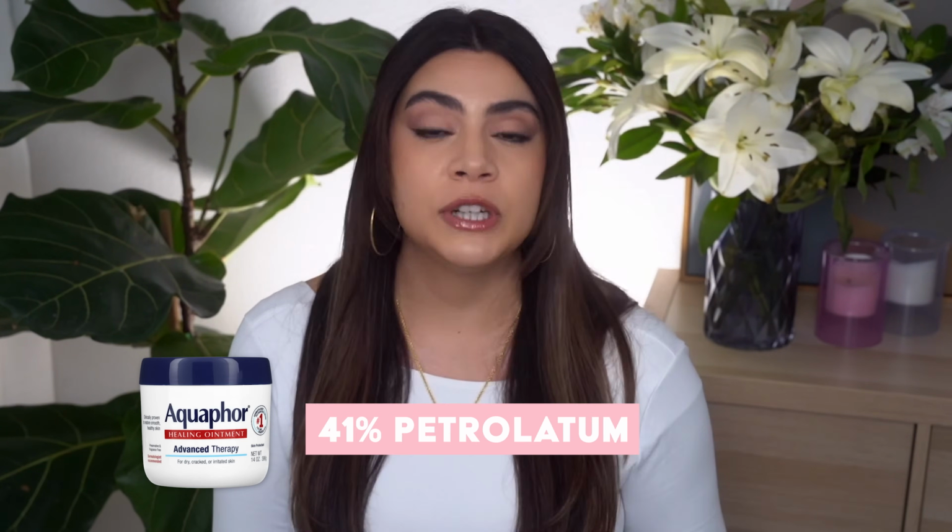I personally have been using Aquaphor, which is about 41% petrolatum, on my lips for over a decade at this point. This is my main lip balm. You don't need special lip balms and lip masks and sleeping lip treatments. Just use a petrolatum-based ointment. I personally like Aquaphor because it has the right mix of additional humectants and emollient ingredients in addition to the occlusive petrolatum. I also feel like it's long-lasting. That's why it's my favorite for lips. It lasts me all night long. I never wake up to dry and parched lips.